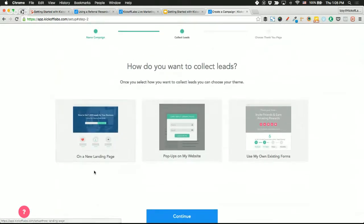I can either use Kickoff Labs landing pages, which we feature quite a few of. I think over 60 landing pages that you can choose, which are built for conversions, and they're really easy to use. All you really need to do is drop in some images, some copy, and pretty much you're all set to go.